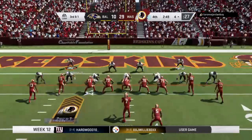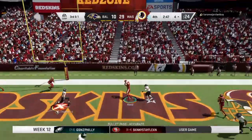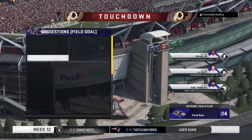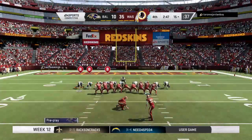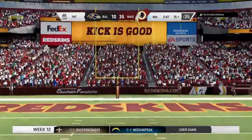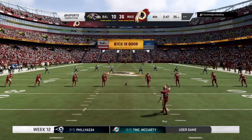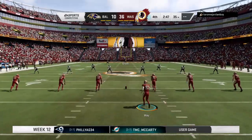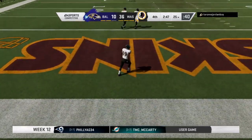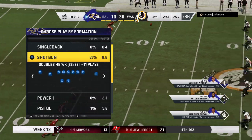On third and 1, it's Haskins. And that is caught by the tight end Reed. Touchdown, Washington. Jordan Reed, his 6th touchdown of the season. And the Redskins are able to stretch the lead out further. The extra point up and good. And that will bump the lead up to 26. Set now to kick this one away, and off it goes. And they will not get a chance to return this one as it's through the end zone for a touchback.